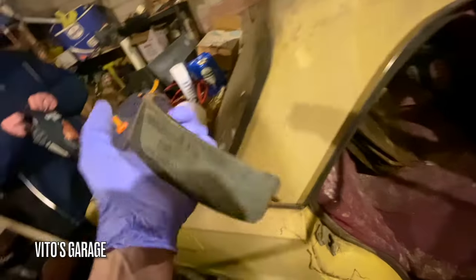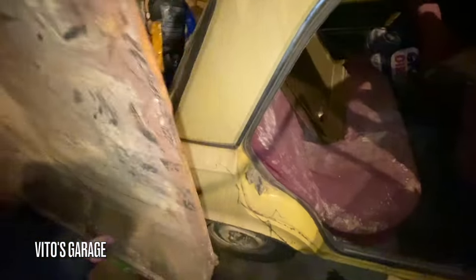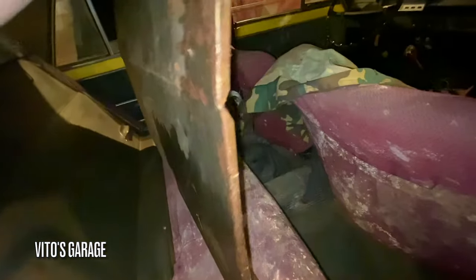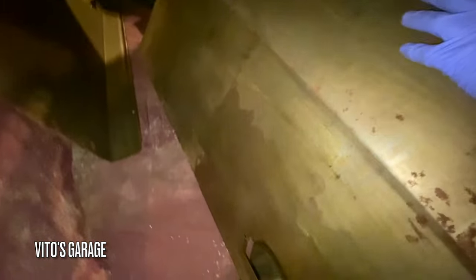Drum brakes. Wow, lots of parts. These are the door skins for this car. They're literally brand new. They were actually coated in some oil. That is insane for this car. That is some cool stuff. All four of these, and there's another one here too. This is amazing. All this rust is gonna come off and we'll basically have new doors. That is crazy.